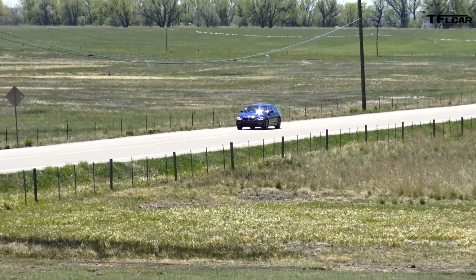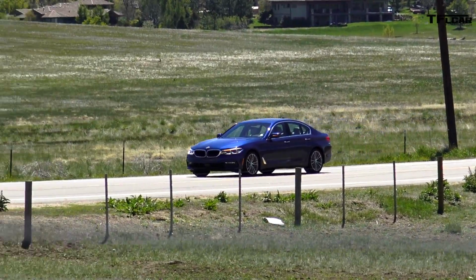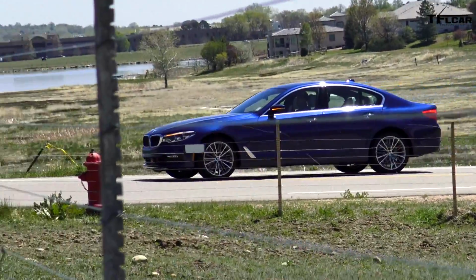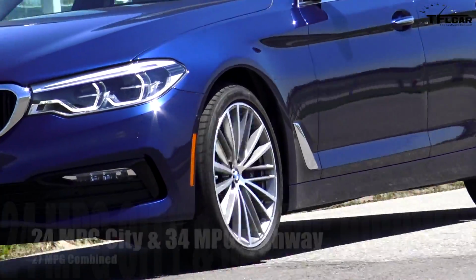There is an all-wheel drive version of this vehicle. Hell, there's a V8 version of this vehicle with 2 turbos. There is a hybrid version of this vehicle, but this is the entry level. This is basically where you start. This should be a fairly economical power plant, despite the size of this vehicle. According to the EPA, it gets 27 miles per gallon combined. But when we've been driving it, it's been around 24 miles per gallon combined.